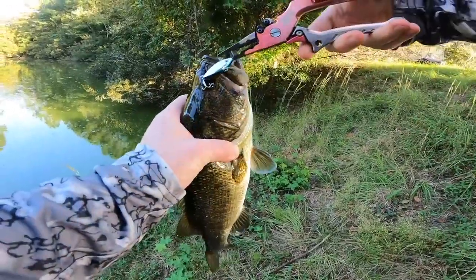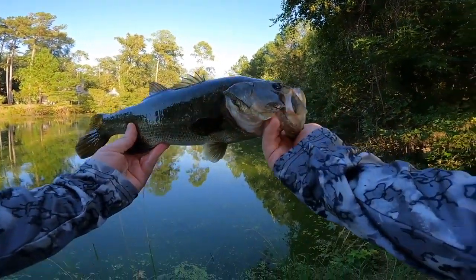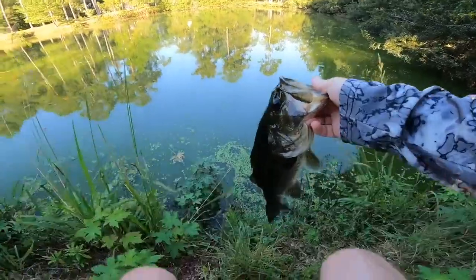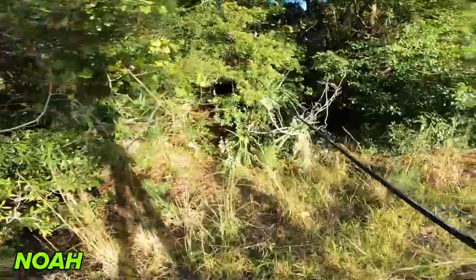We got one on the chrome trap there. You can tell that fish is way up in that cover. It's pretty stinky too, I'm not gonna lie. Little stinky boy. All right, man. Tell Big Juicy Mama to come out and eat. Thank you. All right, boys.